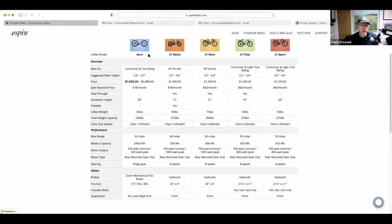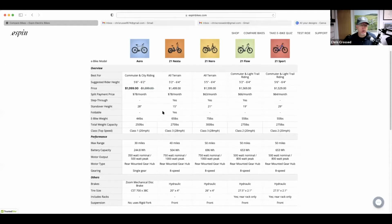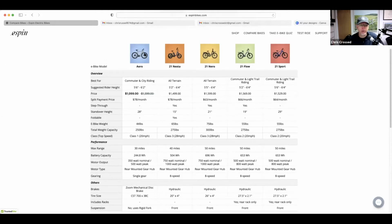So the Aero is for commuter and city riding. It's good for suggested rider heights of 5'6" to 6'2", and that's their cheapest bike. It's $10.99 on the website. Stand-over height is 28 inches. It's only 44 pounds, and max range on that is about 30 miles. So it's a smaller battery on there, 244 watt hours, 350 watt nominal, 500 watt peak, rear mounted geared hub. It's a single gear bike with mechanical brakes and a rigid fork. So if you just want a simple road bike that doesn't scream e-bike, that's a good bike for you.